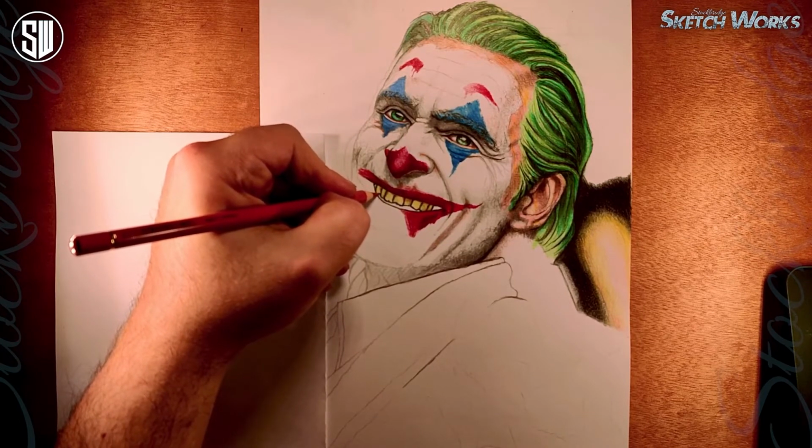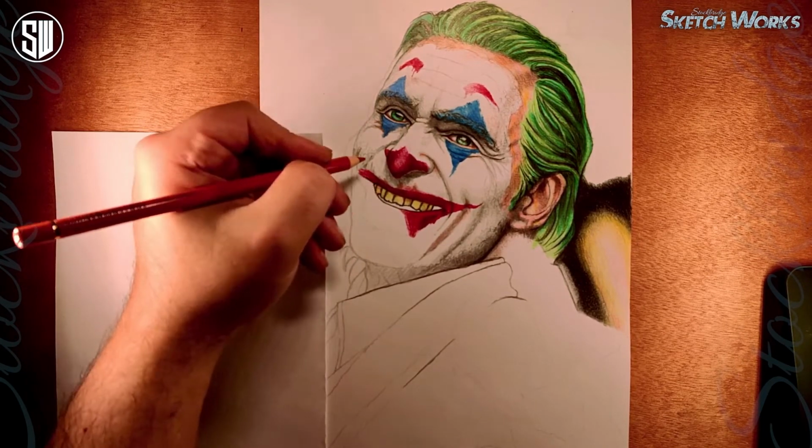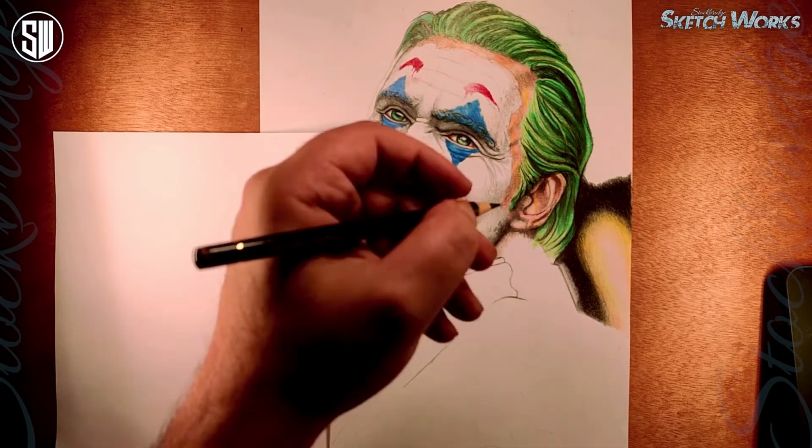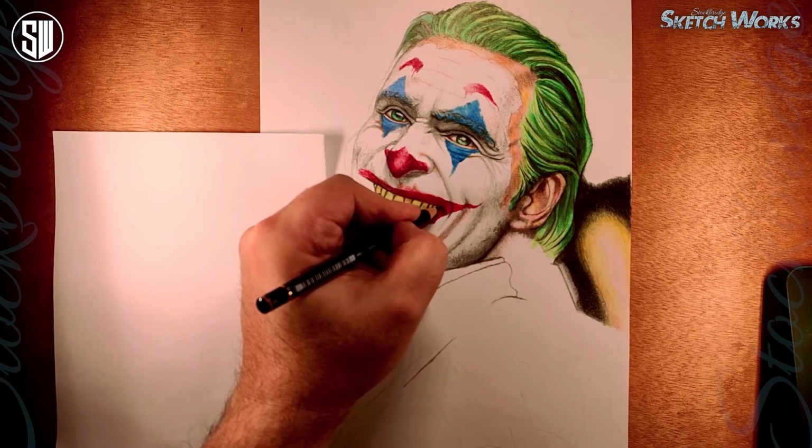It's great fun mixing in colours and knowing that the more subtle you are, the better it will end up looking.